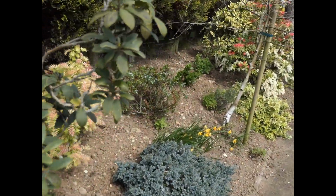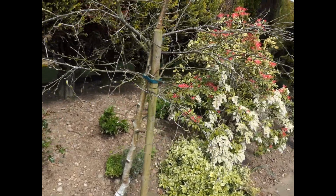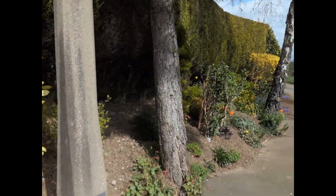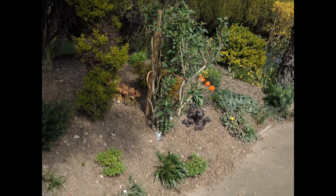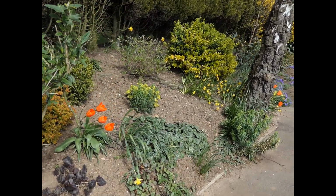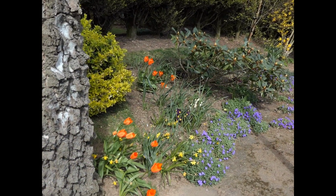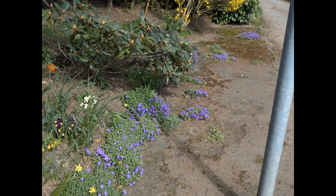A few bits of colour. As we pass the lamp post, we've got quite a bit of colour down here. Got some tulips out, and my little mini daffs are just probably past their best by now. Last bit, probably the best colour. My favourite, lots of Aubrieta growing on the pavement.